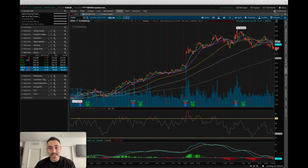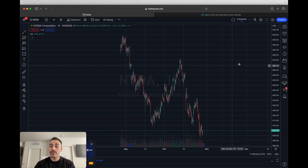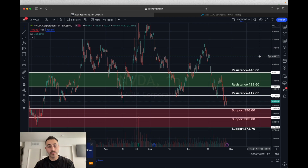So NVIDIA moved sideways on Thursday and Friday. And here are some levels to watch in order for NVIDIA to decide whether to go up or down from here. You have a support at 396.60. So you can see NVIDIA tried to move below that 400.